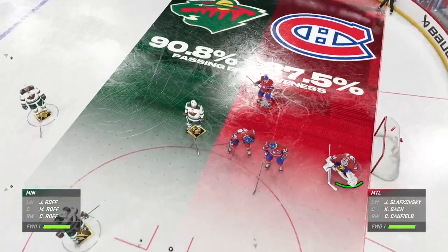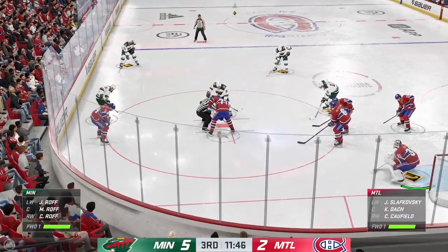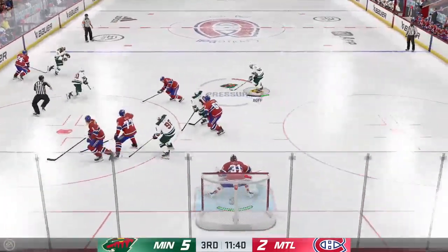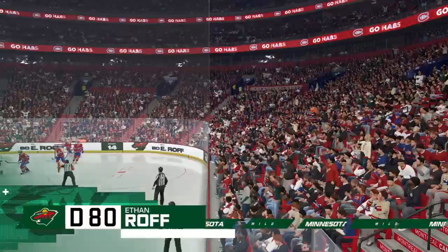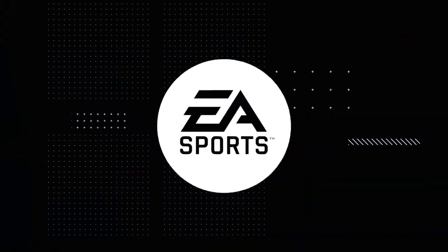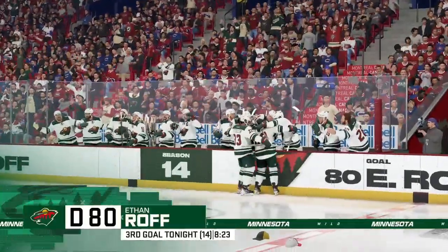More than half the period left to play. The Canadiens have a long way to go to try to get back into this one, down by three. Minnesota's won the draw. And Ross scores! And there's the hat trick, and this place is silent. Well, he's licking his chops when he goes on the road. Hey, James, and he gets his hattie. I mean, he's been feeling it, but when he's on the road, he's something else.